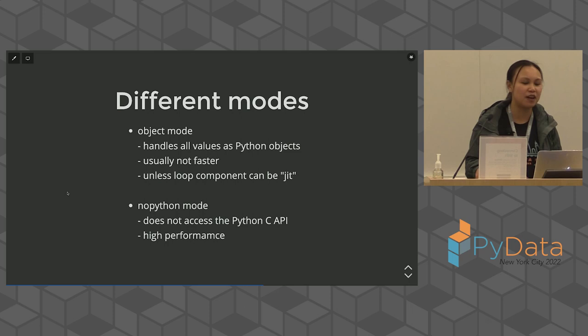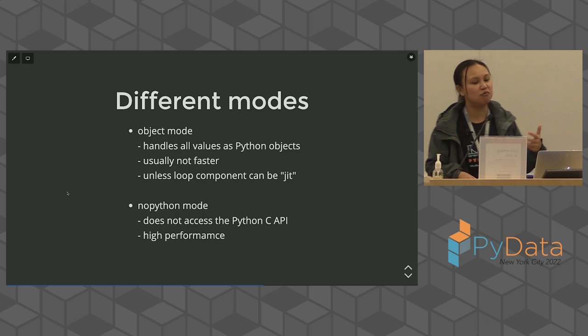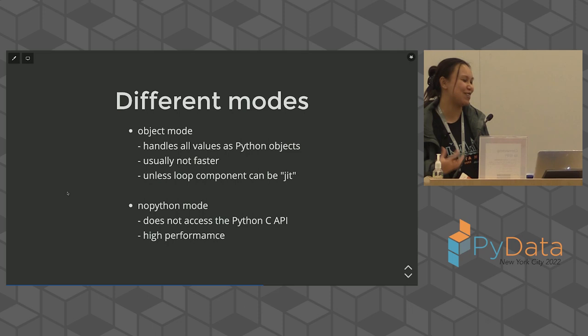So what it does is that if you have object mode, it will be a compromise. If your code is very Python dependent, you have used a lot of Python objects that are not supported by the nopython mode, it won't be very fast. It just does what Python does. But if it sees that you have a certain part of your code that can use the nopython mode to compile, to make it fast, then it will do it.